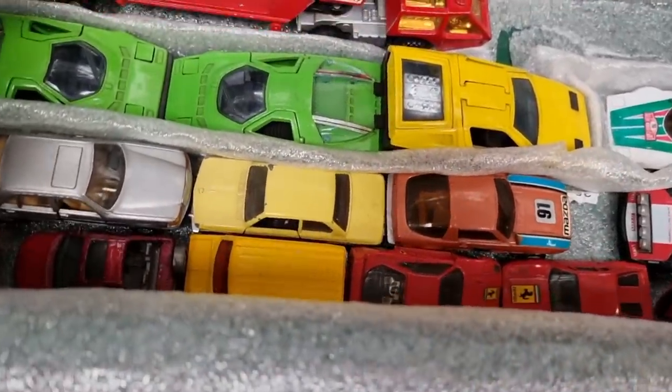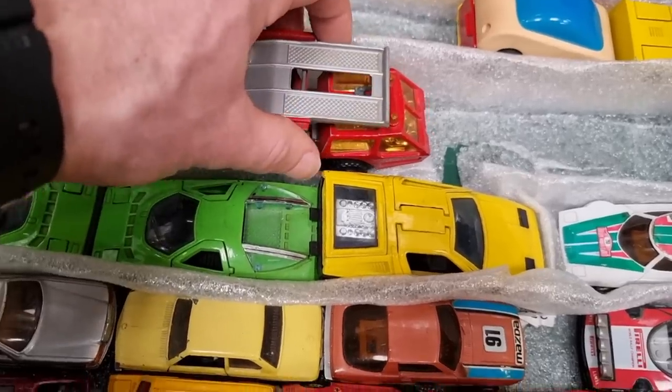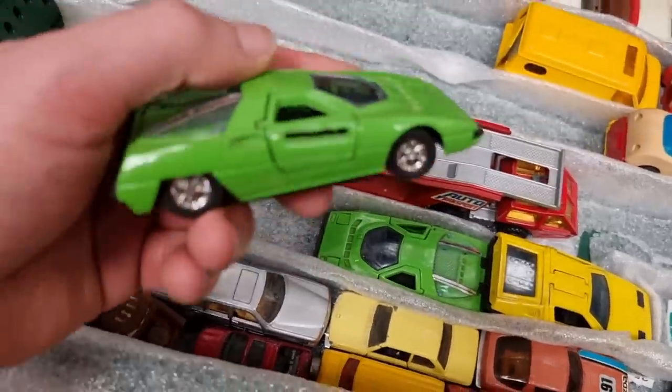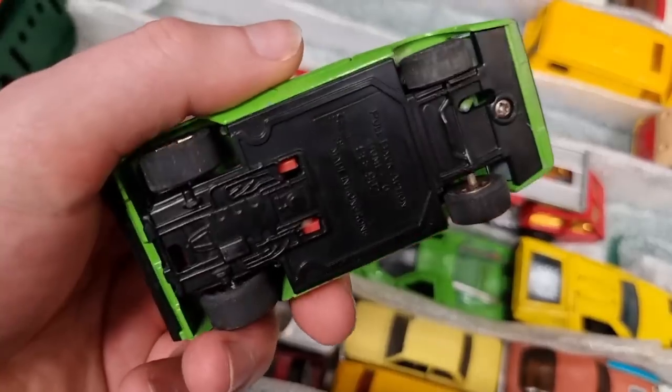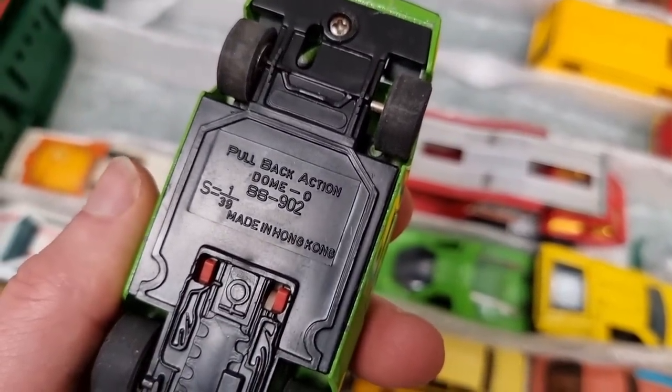Wow, always like this truck. Looks futuristic. Pull back action made in all.